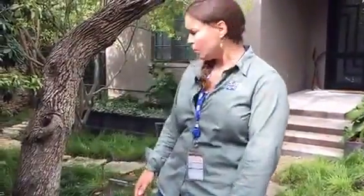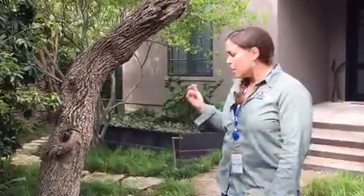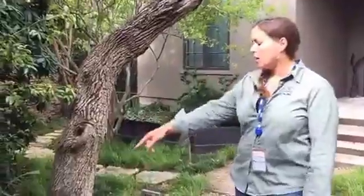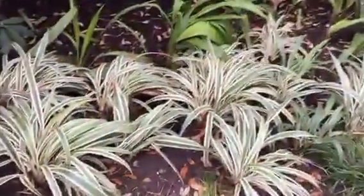So maybe we can go out front in a few minutes and look at some of the key features out front. Did we talk about all the different types of coverage other than the sedge? So in addition to the Berkeley sedge, which is not native, it's actually native to Europe, but it naturalizes really well here. There's flax lily, some other lilies.